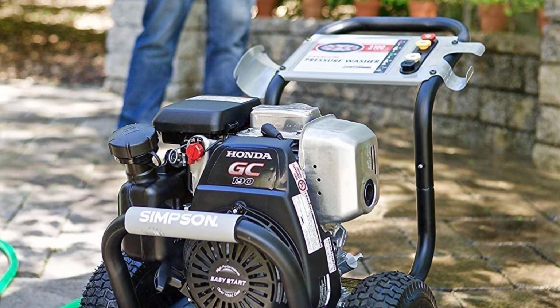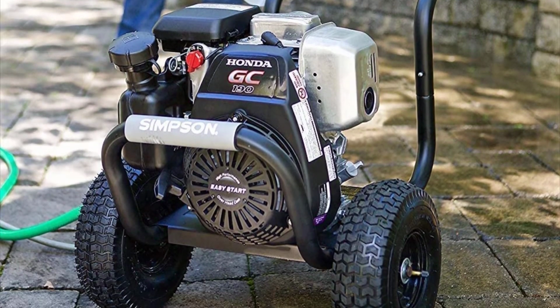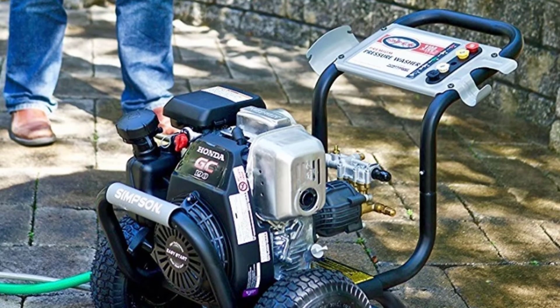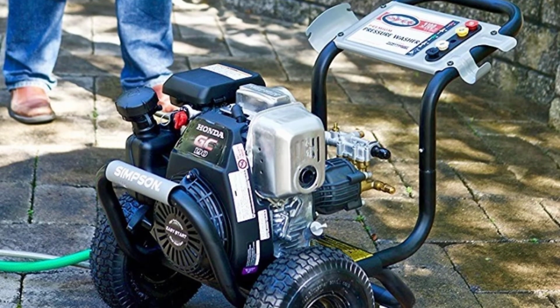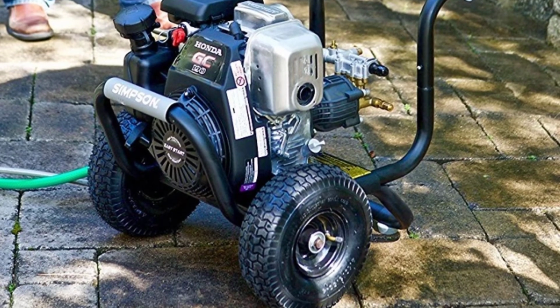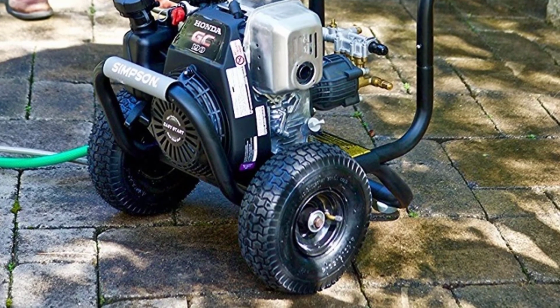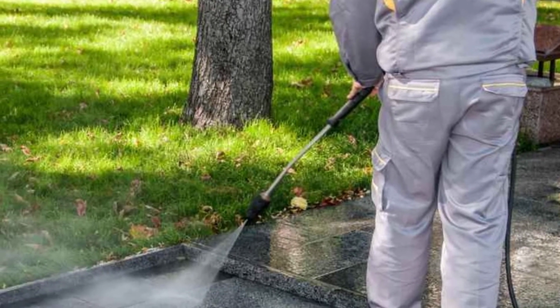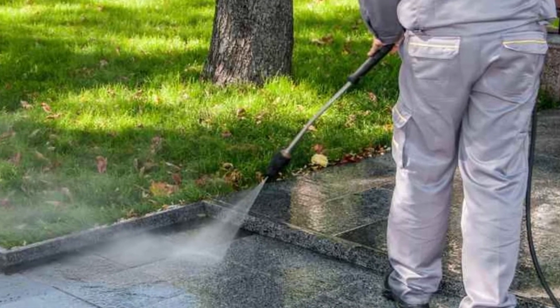The Mega Shot delivers 3200 psi, pounds per square inch, at 2.5 GPM, gallons per minute, making it safe for all home applications. One of the highest we looked at and more than enough to give you a fabulous result. It is fitted with a reliable Honda GC190 engine and an equally reliable OEM axle pump.